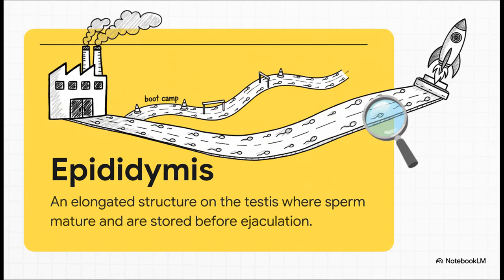For several weeks, the newly made sperm travel through this really long coiled tube. And in here, they mature, they get the ability to swim, and they're stored, just waiting for the call to action. Seriously, they go in as cadets and they come out as elite operatives ready for the mission.